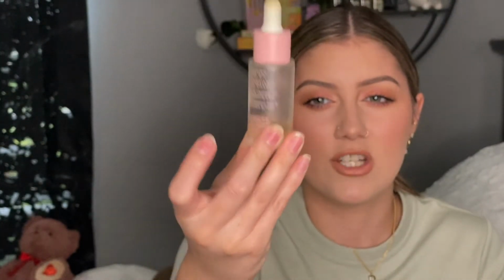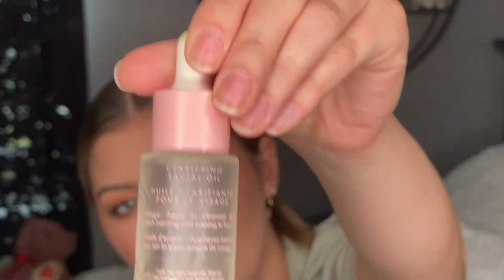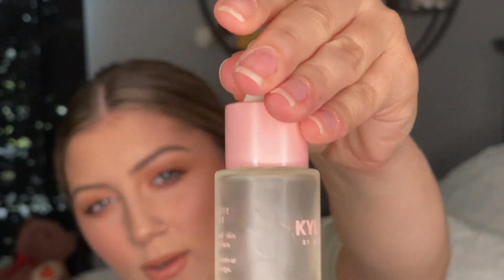The only reason I didn't finish it is because clearly it doesn't last all that long, since it's getting, you can kind of see it in the bottle too, all those little spots. So I don't know if there's an ingredient in there that went bad, or maybe I left it in the car or something when I brought it with me. Could be my fault, but it's something I noticed.